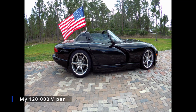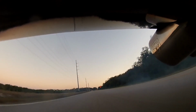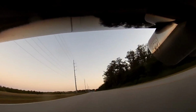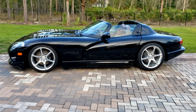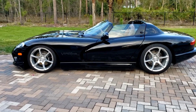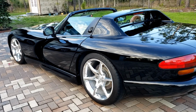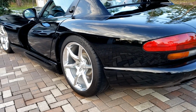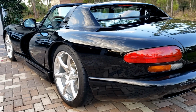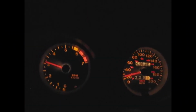My 120,000 mile Viper. This is a 2000 RT10. Got a little over 119,000 miles on it right now. I purchased it with a little over 2,000 miles in 2005. It's been a great vehicle and surprisingly reliable, especially considering how hard I beat on it for the first.